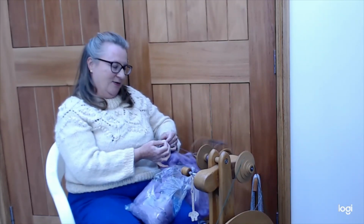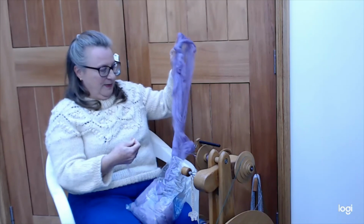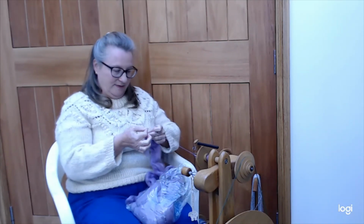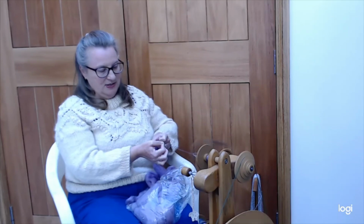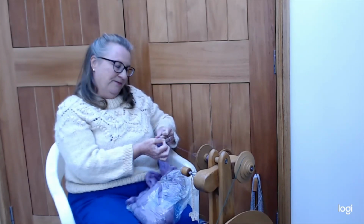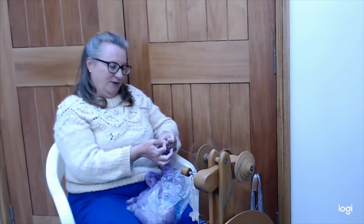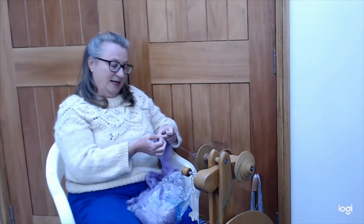Considering talking more about knitting in that one. But yes, thinking about spinning projects, apart from this one, I haven't really looked much further forward as to what my next spinning project is going to be. I think I've got a little bit of time between spinning up this single and plying it and finishing off what I'm doing here to work out what I might choose to do for my next spinning project.